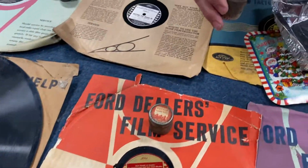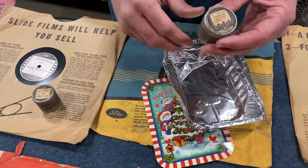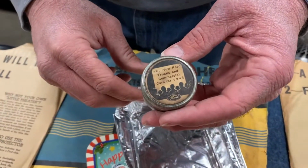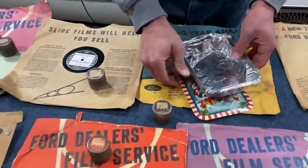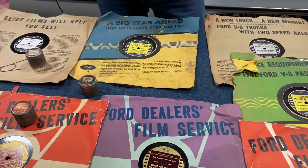Here's a Buying the Trade-In film strip that probably goes with that one, and 40 Ford commercial trucks and cars. So those are the films we've got. We've obviously got more albums than that, but that's okay. We're going to check out the albums as well.